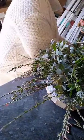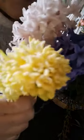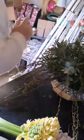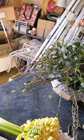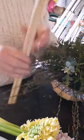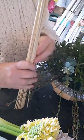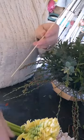Right, so I think the first thing we'll put in is our hyacinths, and if you could smell these, they are divine. I've got a cream one, a pink one, and a blue one. If you watched last week, you saw me with the sticks. So we use kebab sticks or cocktail sticks or whatever sticks you need for the right height of your plant.